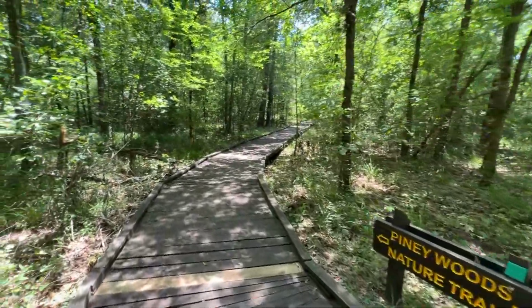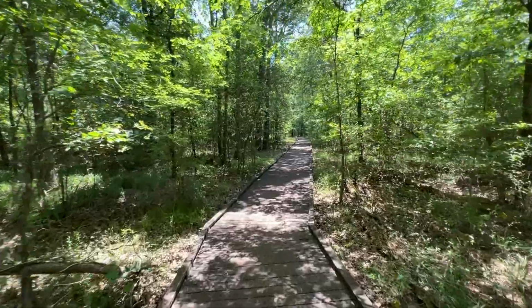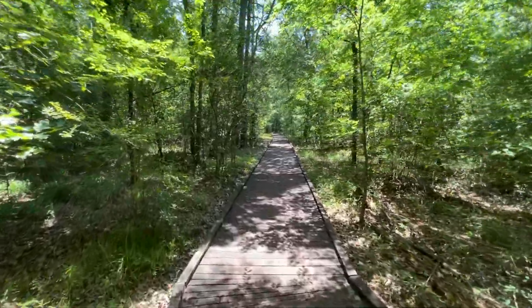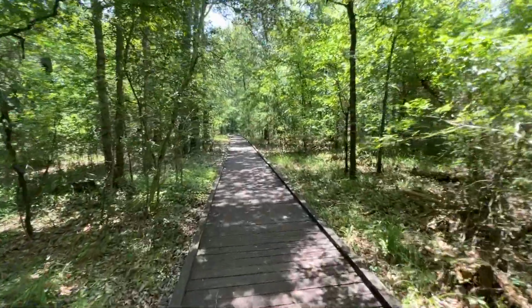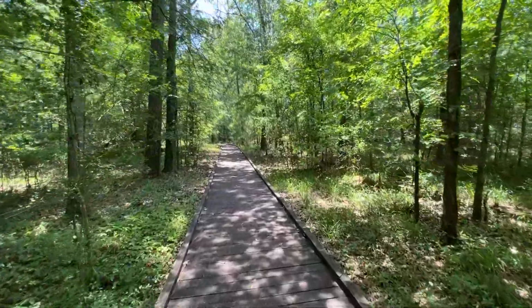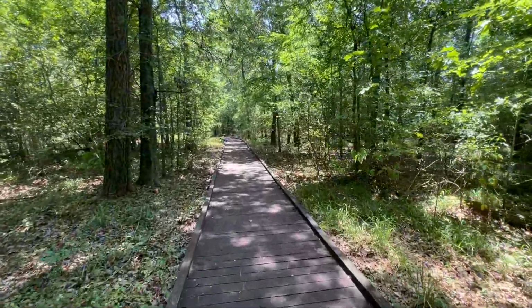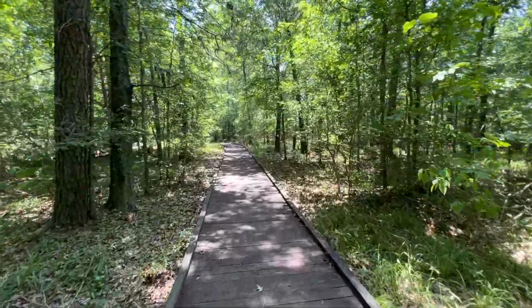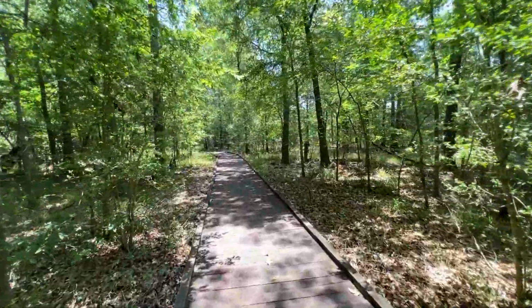If y'all come out here early in the morning, especially if there's dew on the ground or if it's just rained, I've been out here before when this boardwalk is so slippery that you can fall. So just make sure it's nice and dry when you come out here. But a couple of points of interest that we expect to find on this trail is a frog pond, as well as a wildlife viewing area. So we'll keep going and we'll check those out.